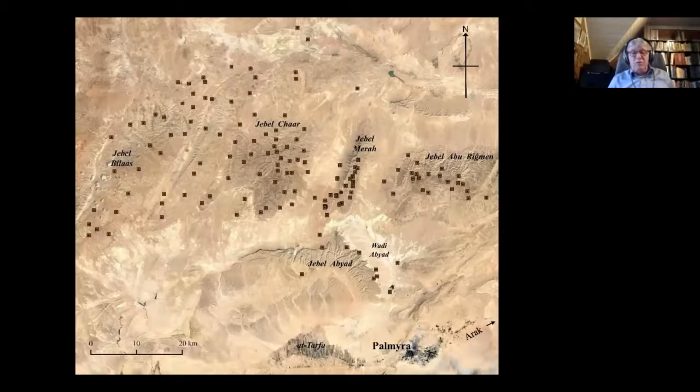And then there have also been surveys north of Palmyra. Here we see the mountains north of Palmyra. Here we have Palmyra down here. And there were French surveys in the 1930s. And we followed up from 2008 up to 2011 with surveys. And here you can see the result of our surveys. What we see here is villages and estates north of Palmyra.